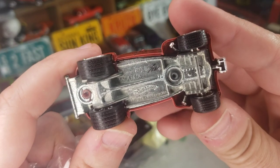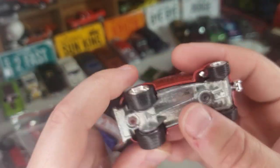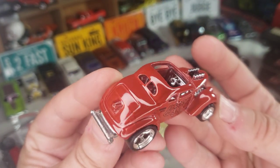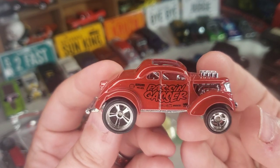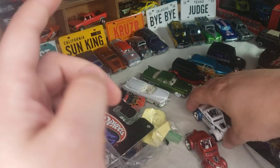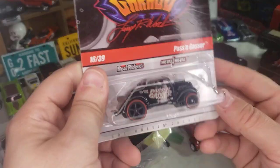Alright, so next up, the loose one of the red Passin Gasser. This one actually happens to be a chase version. So like the 2009 Larry's Garage, you would have the initials on the base to signify that it's a chase. So the red Passin Gasser. And no, that is not an error in the tampo. It is just the black outline lettering. This was the second time a metal base was used for this casting, since the set one from 2009 had a metal base.